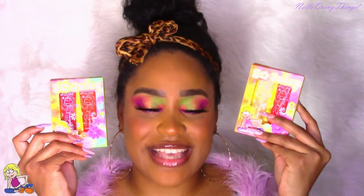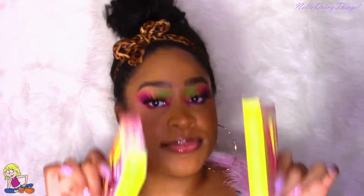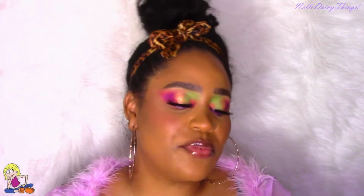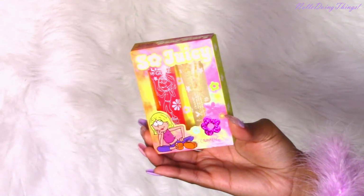And last but not least, we're going to be talking about the plumping lip gloss sets. I did get both. I remember both of these do retail for $18. And then, yeah, a little bit pricey there, ColourPop, okay? But the packaging is so cute and adorable. Again, we have the yellow flowers and the rainbow tie-dye has LIZZIE chilling out right there.